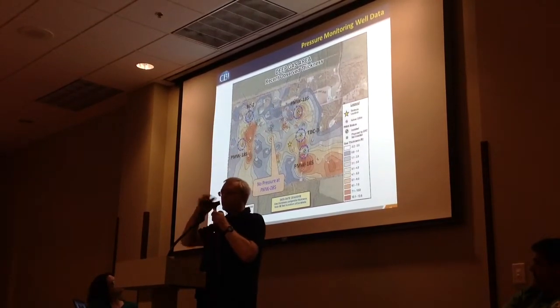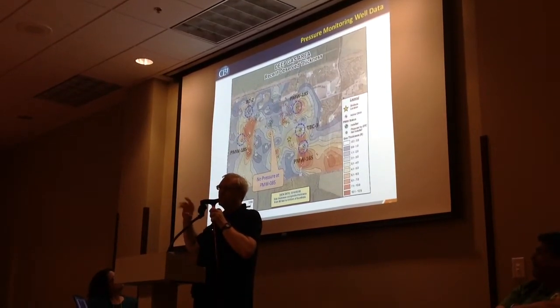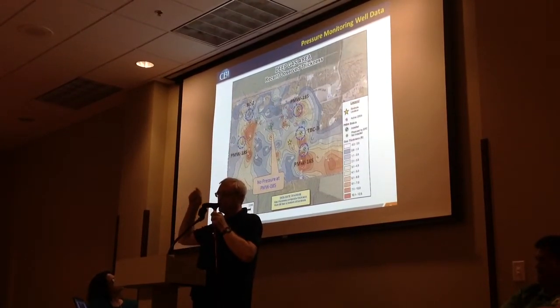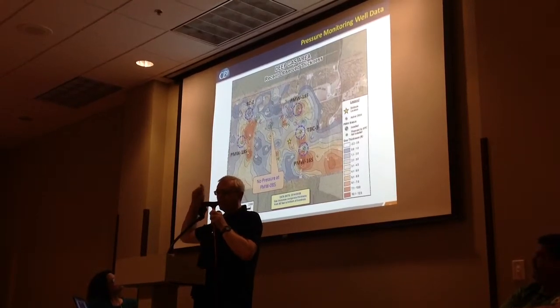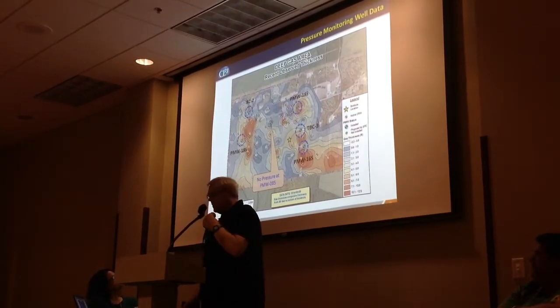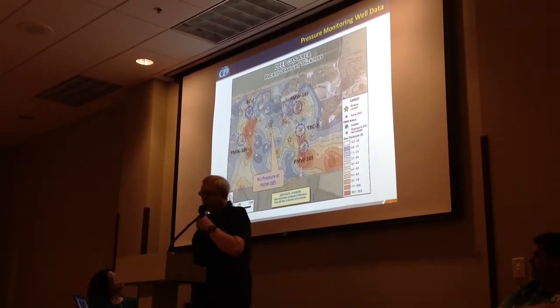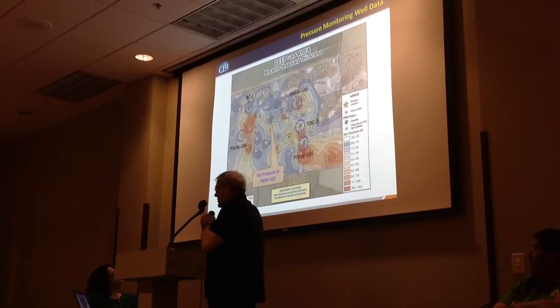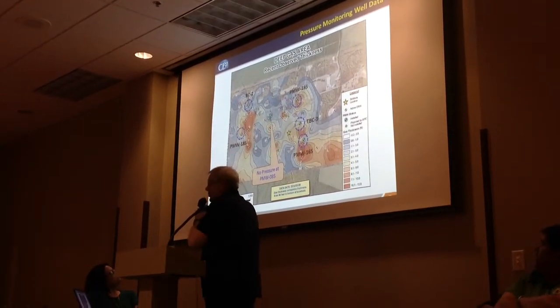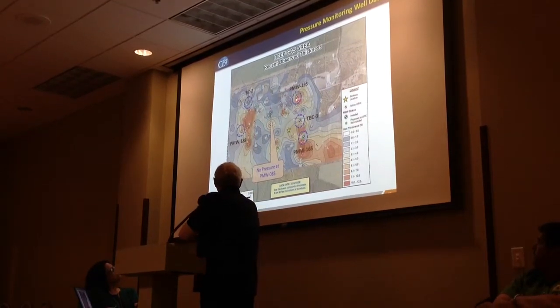You can't tell what's going on in the formation if you're flaring the well, because the pressure in the well is controlled by the choke, which is just a big needle valve that controls how much gas can flow out. And you can't really tell what's going on in the formation with an active vent well. And so Texas Brine has installed a few pressure monitor wells. I've circled them all here.